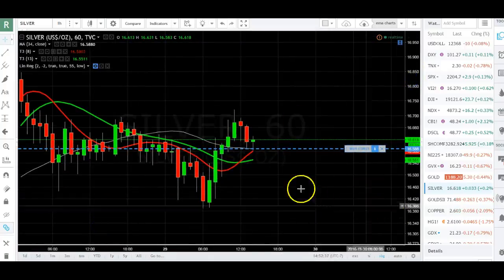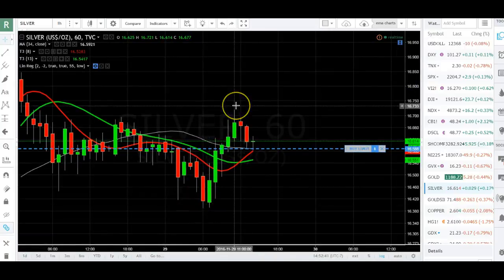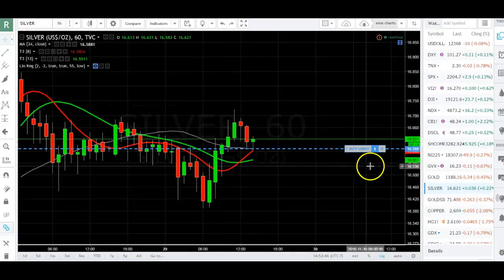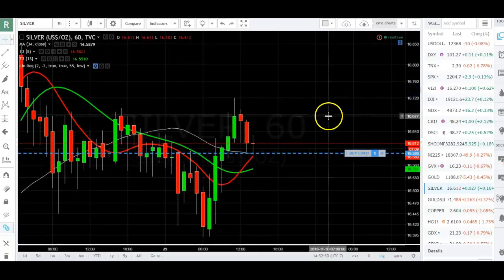It's pretty convenient though on this hourly chart. Bullish across the 34, bullish retracement back in. Let's see if I can get picked up on the 34 support line. Pretty nice.